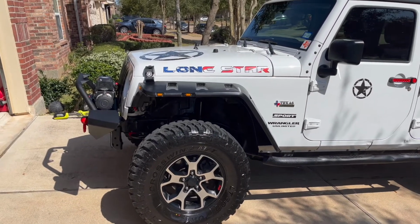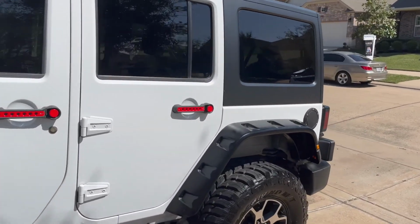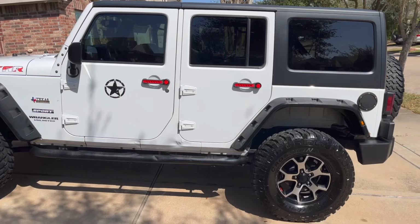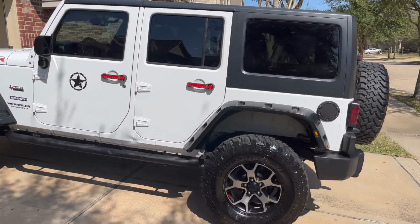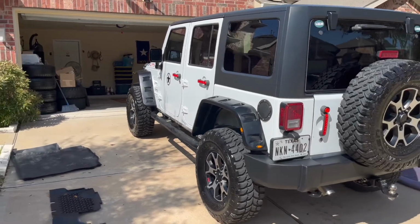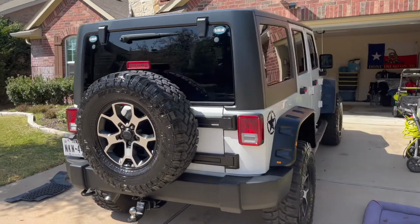Man, we got it cleaned up nice. Look at that, looking sharp. We are really proud of this Jeep Wrangler. We bought this thing together, Chelsea and I, about, I guess, a little over a year ago. And we bought it for the sole purpose of getting off the grid, going on these adventures, building it up. So yeah, we are really proud of this vehicle right here. So we're getting her nice and cleaned up.